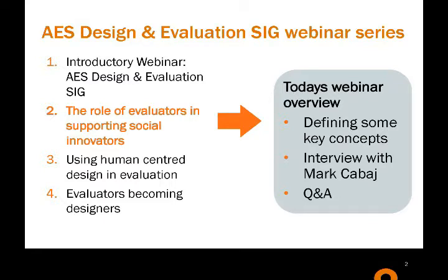The other 2 ways that designers and evaluators can work together are, first, evaluators actually becoming designers, which is stepping sideways into a different career pathway. And the other, I've done this slightly out of order, is using the concepts of human-centered design in an evaluation process, to design a monitoring and evaluation framework or an evaluation. So there are 3 ways that we think design and evaluation go together, and today is about evaluators working alongside social innovators.